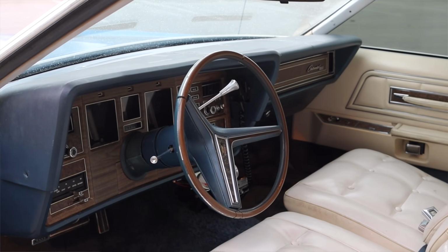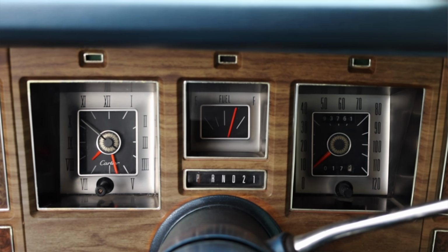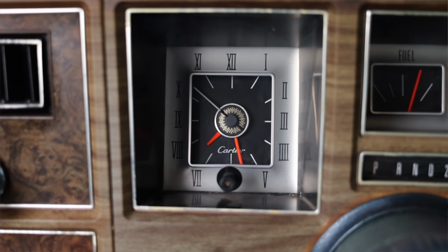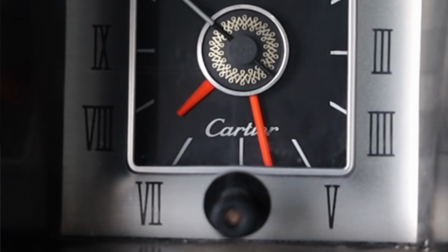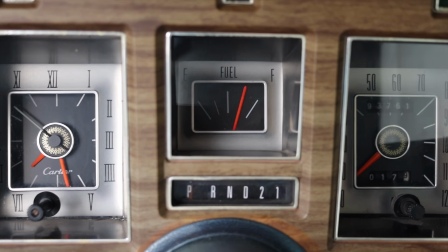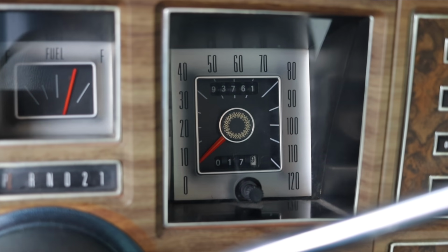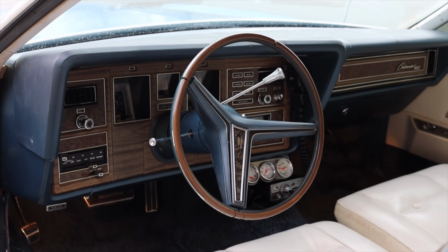With that stuff out of the way, let's talk about the interior. Well, in front of me, I have 3 gauges. Off to the left, well, it's actually a clock. It's a Cartier clock, which was pretty popular in this era of cars, and there was even a Cartier edition of the Lincoln Continental in this era. Very cool to see. In the center, we have fuel and gear position, and off to the right, we have our speedometer and odometer. The steering wheel is nice and thin, although it does have the horn ring on it.